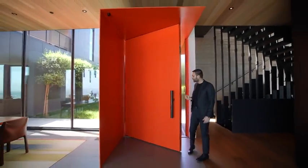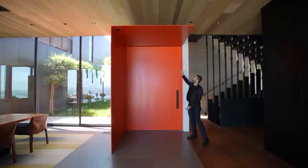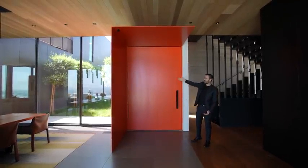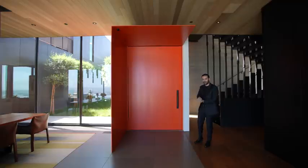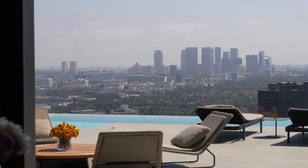All right, everyone, here we are at the entry. Same orange color continues to the interiors, as well as this cantilever design that we saw on the exterior, brings that nice pop of color. And off of the entry, as soon as you walk into this property, you're hit head on with these incredible views of the city. And we're gonna check out those views in a bit.